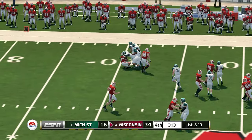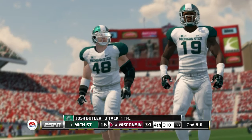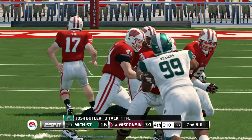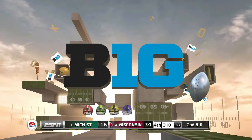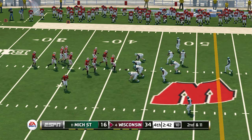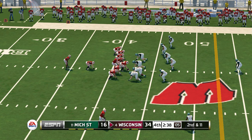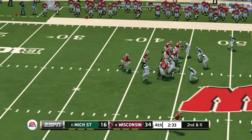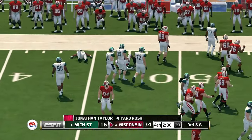They keep it on the ground with a tailback. They'll bring him down for a loss on the play. Second down and 11. Ball on their own 42. Just under three to go in regulation. Takes it up the middle for a nice run.